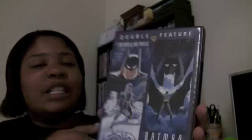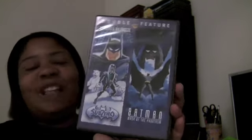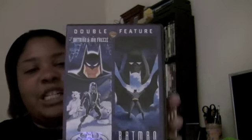But I got this greatness, and since I got it at Best Buy, I got a $10 gift card, and I also got this, which is a double feature: Batman and Mr. Freeze Sub-Zero and Batman Mask of the Phantasm? I don't know. I haven't seen this. My son will probably watch it, but I thought that was pretty cool. You got a lot of stuff with that.